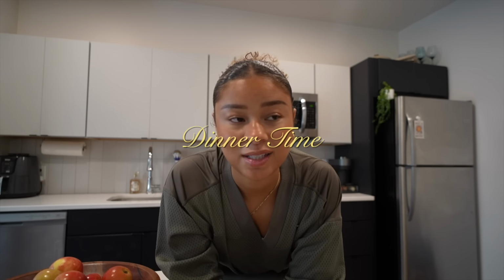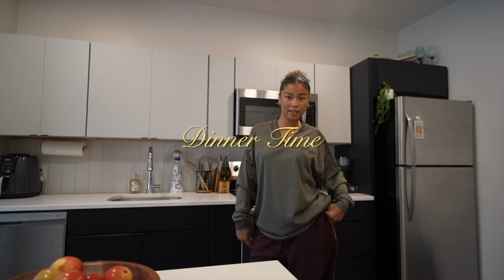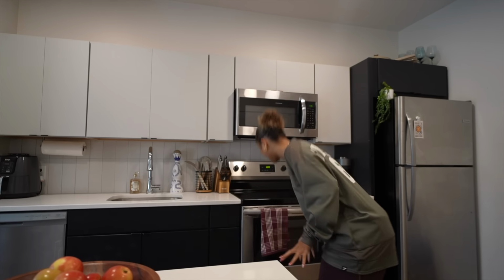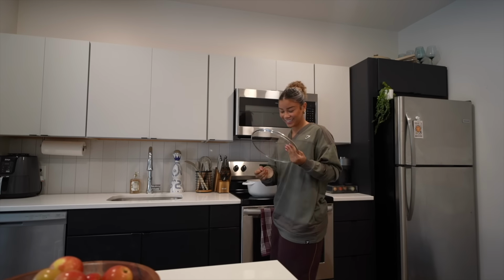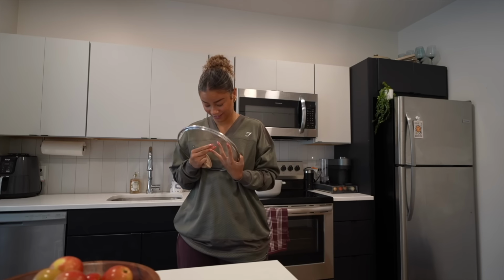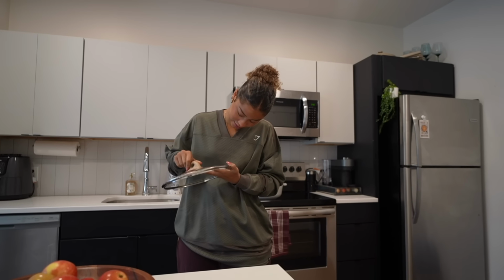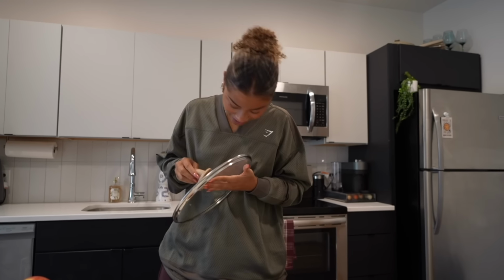Okay, you guys, so got back from the Gymshark pictures. I changed into some sweatpants, and we're gonna make this pasta. Is it a pasta? Chicken, tortellini, something, something. One pot recipe, so yeah. So, why did this break? Why did this just break?